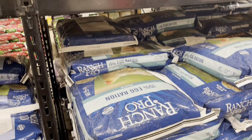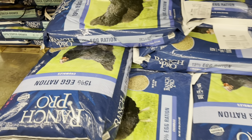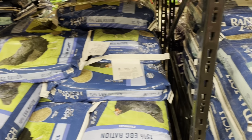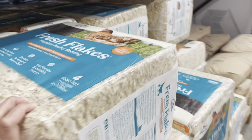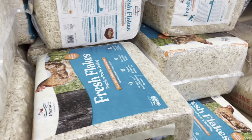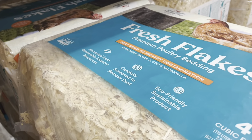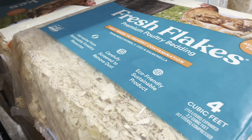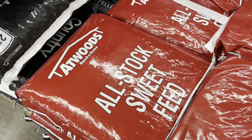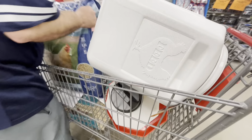Poultry feeder. So do we actually need the poultry feeder? I mean, we can just throw the food in the yard, right? This one, oh, fresh. Yeah, this is the one. What do you think? Heat dried to prevent contamination. So this is probably the store brand, Atwoods Ranch and Home All-Stock Sweet Feed.